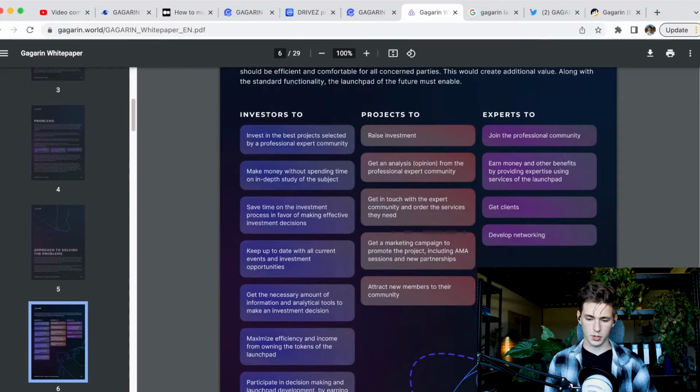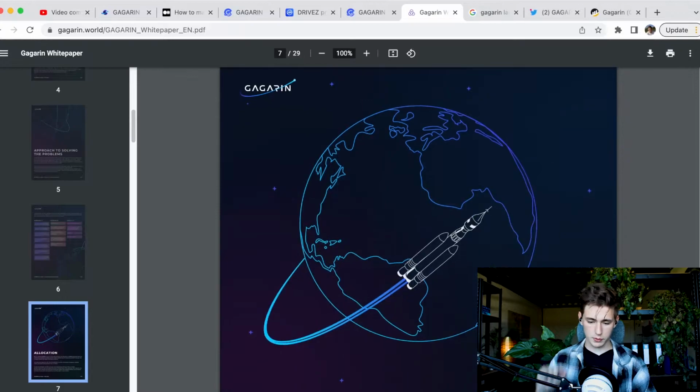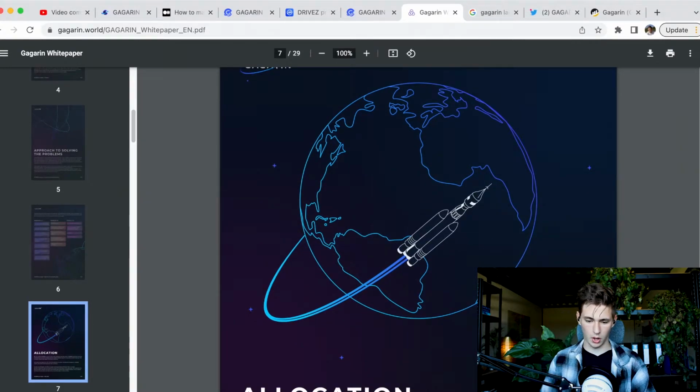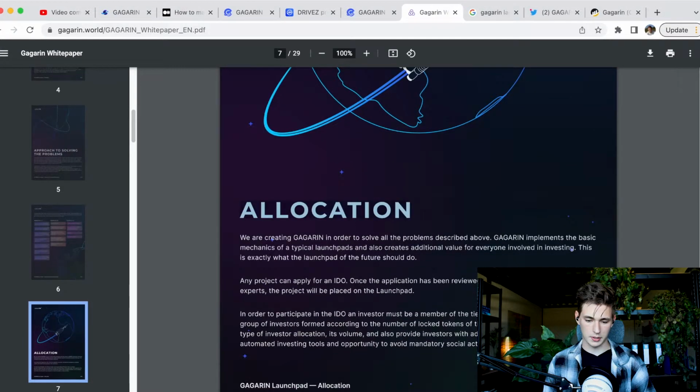Projects are to, of course, raise investment, gain marketing traction, etc. And then here we have the experts to join the professional community, earn money and other benefits by providing expertise, using services of the Launchpad, get clients, and develop networking. So a very clear overview of what the Launchpad provides for what roles and what everybody's role is within the ecosystem. Overall, thus far, very comprehensive, very straight to the point white paper. I like it. Here we have an article about the allocation.